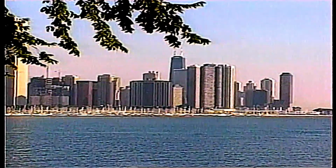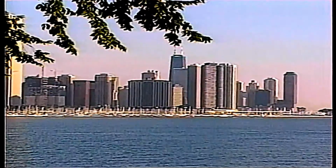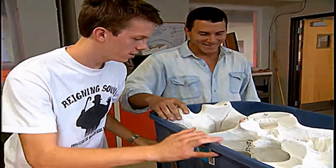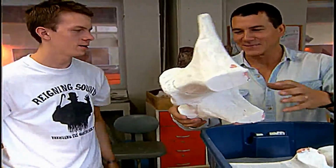Stephen sends his sculpted bones to Paul in Chicago. Waiting for him for about a week now. Wow, look at that. Look at this. This is the missing hip bone.